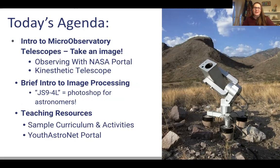And then we're going to talk about an activity called Kinesthetic Telescopes. It's an opportunity to kind of get up and moving. Obviously, we are not in a classroom space today, so we're going to talk ourselves through what that would look like, and hopefully we'll get a sense of it.